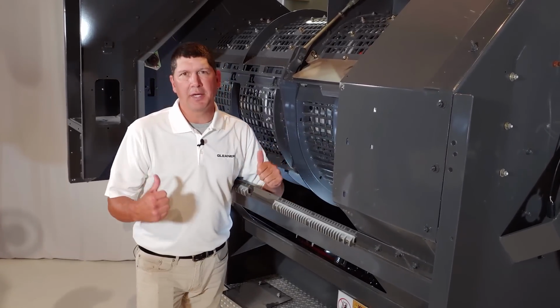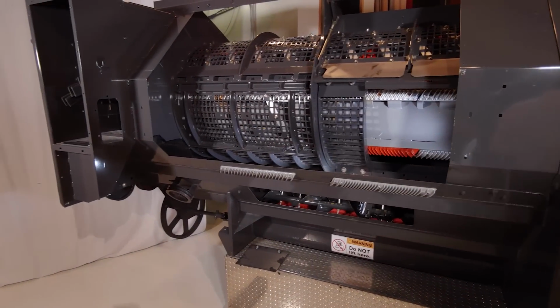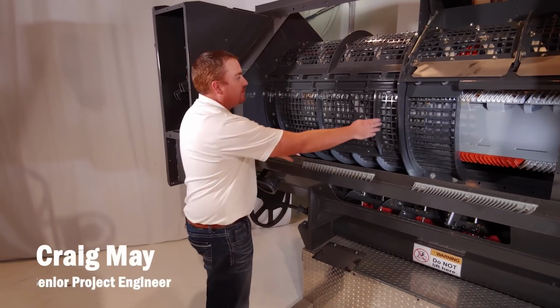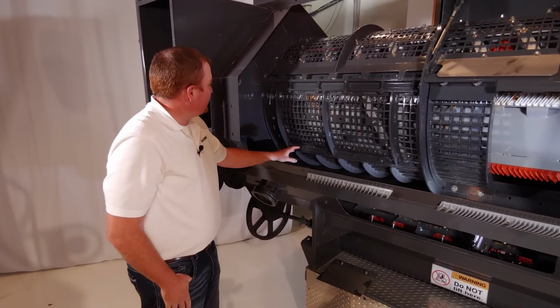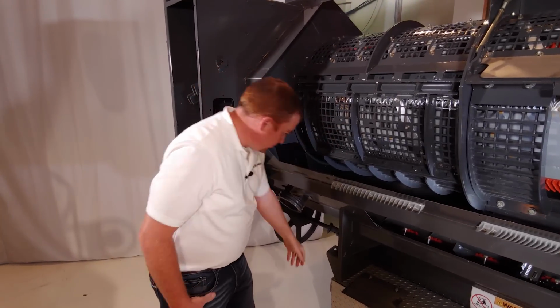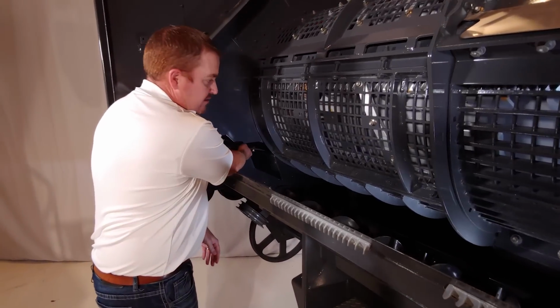Now I'm going to hand it over to Craig, and he can cover the separating side of the processor. This is the separating side of the rotor from here to the end. We normally have, from the factory, a cover that covers this area here. And then there's also one that goes up underneath here.